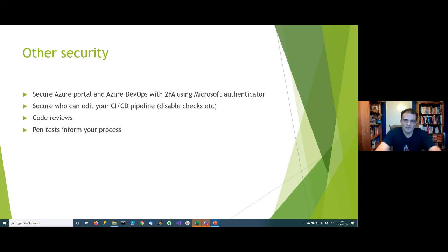In the Azure DevOps report from this year, one of the most powerful ways for enforcing security was just plain code reviews. It's just getting another developer to check over your code and ask, is this the most secure? So we talked about feedback of security, and pen tests are a really powerful way of doing that.